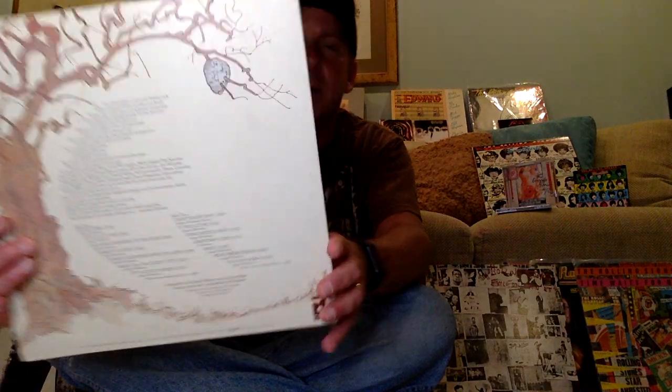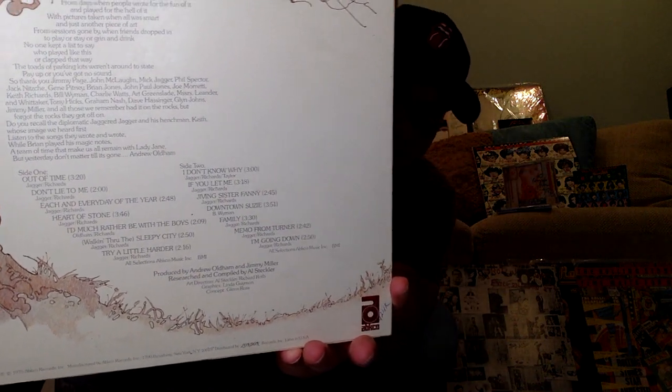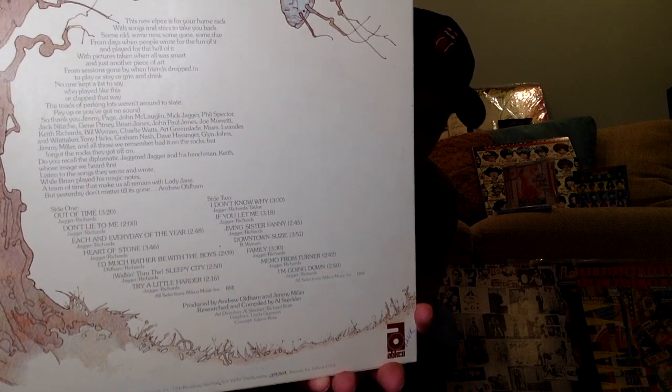I love Metamorphosis. I loved it in '75. It's still one of my go-to albums. I play it all the time. Is it really a Stones album? Well, I think it is. But it's more like demos and backing tracks that other performers were going to cover. But it's got a cool version of Out of Time. Don't Lie to Me is a great Chuck Berry kind of thing.